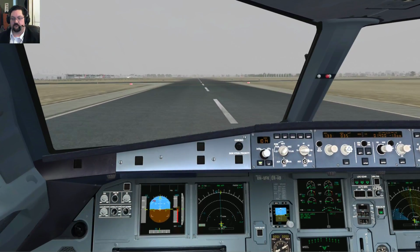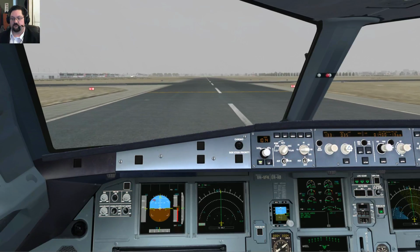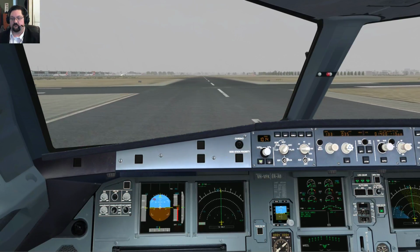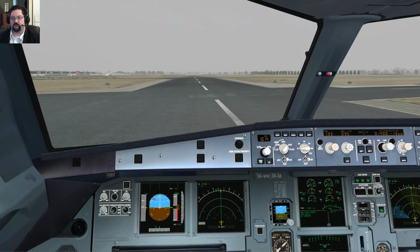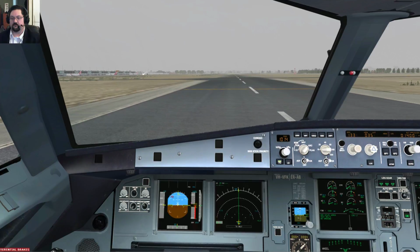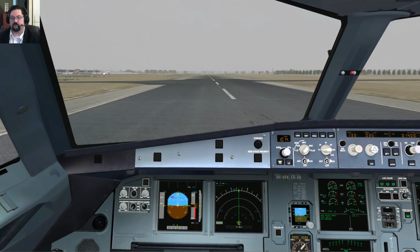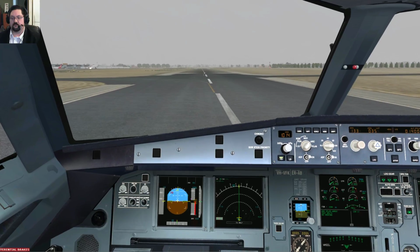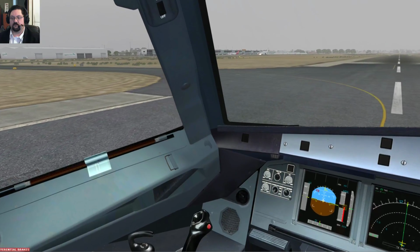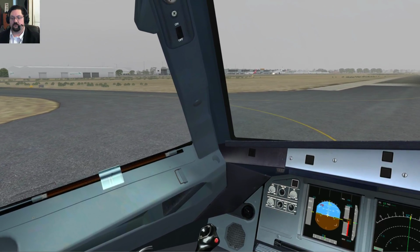Adelaide Tower, Velocity 414, holding short of 05 on Foxtrot 6, request ready for departure. Velocity 414, behind the arriving, just line up and wait. Line up and wait, runway 05, Velocity 414.